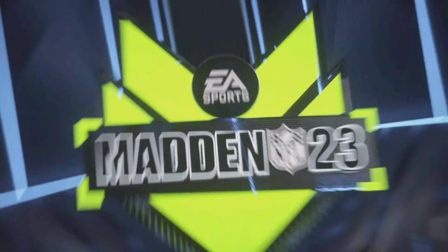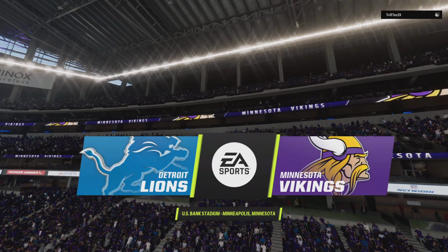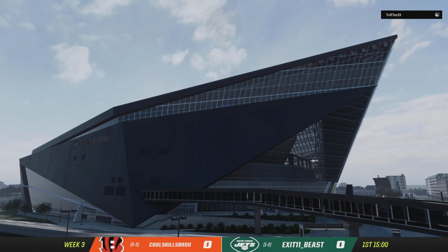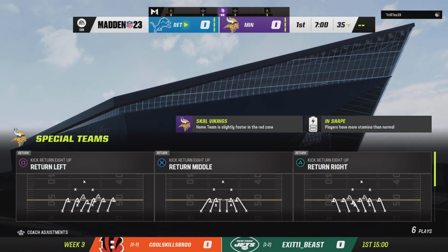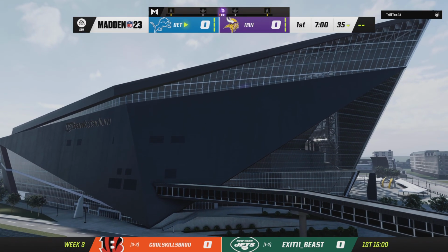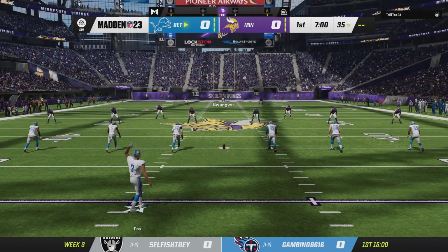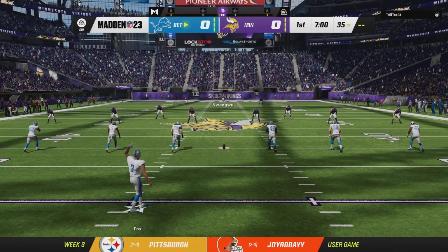A very warm day outside by Minnesota standards, but then again, it is still summer. Either way, the AC is working just fine at U.S. Bank Stadium in the Twin Cities. Today, it's week 3, and we've got a good one in store between the Detroit Lions and the Minnesota Vikings.